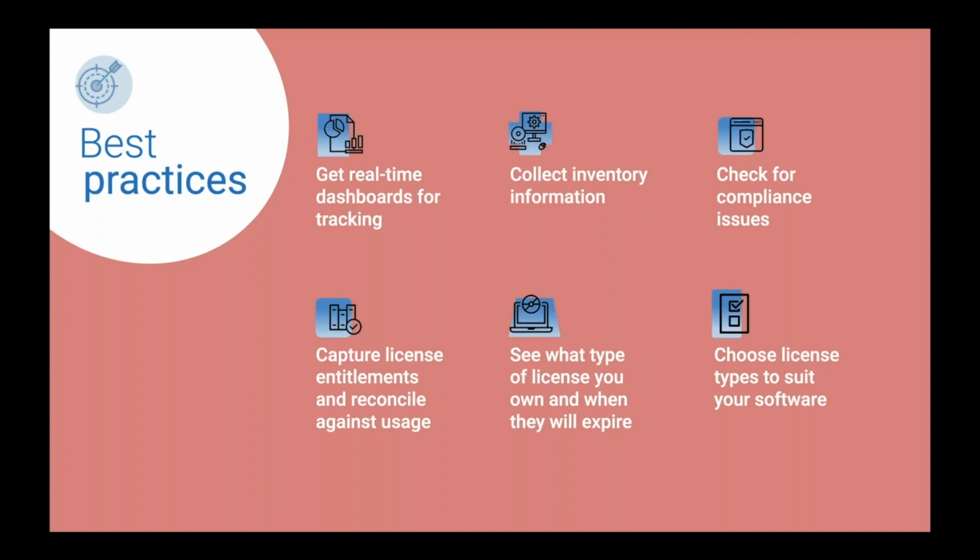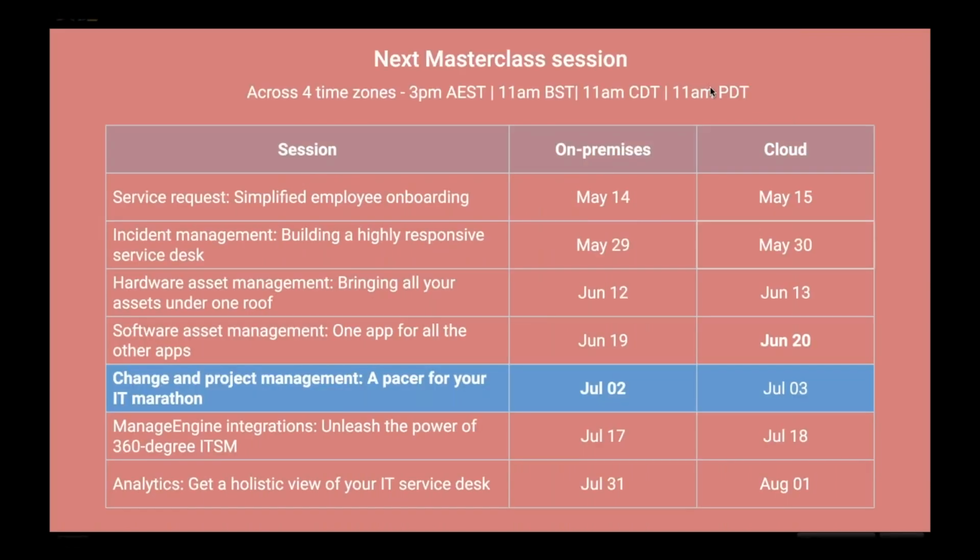Choose the license type to suit your software. There are different types of licenses available that can be added into ServiceDesk Plus. Choose the appropriate type and make use of it effectively to manage the licenses. So with that, we have come to the end of this discussion.